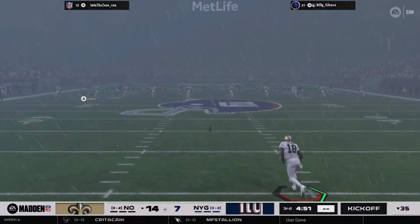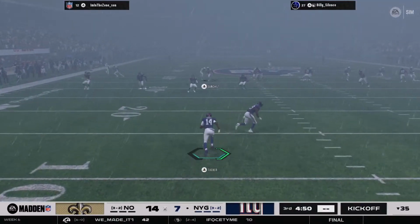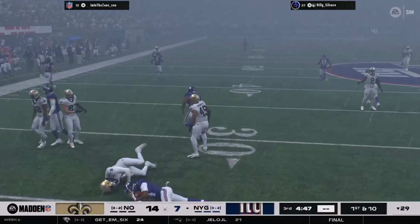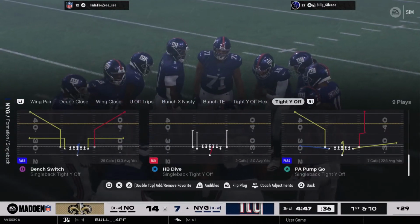Both teams are ready to go once more. As the kick goes away, on the return it is Trey Tucker. A decent return there. He'll get this up just shy of the 30. First and 10 at their own 29-yard line.